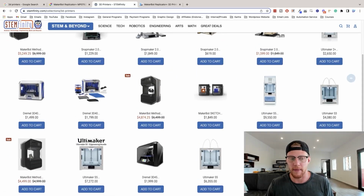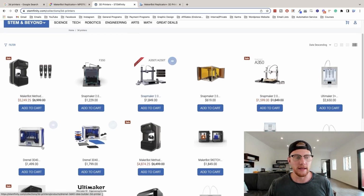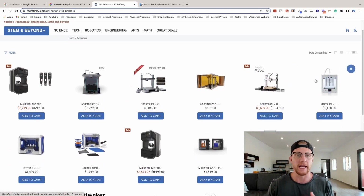They have one MakerBot. That one's a different MakerBot. They have a couple MakerBots, and they got one other brand. Oh, they got Dremel, they got SnapMaker, Ultimaker. So they have like 4 different brands, don't get me wrong. But one thing that they don't have is really any accessories.